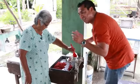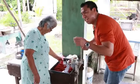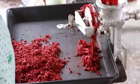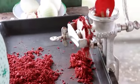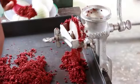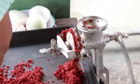Everybody, we see it a lot in the stores. We buy cheese and we buy cheddar cheese, and cheddar cheese is yellow. Think about it. Cheese is made from milk, and milk is naturally white. When you make cheddar cheese, it's white. We put annatto in it for coloring.